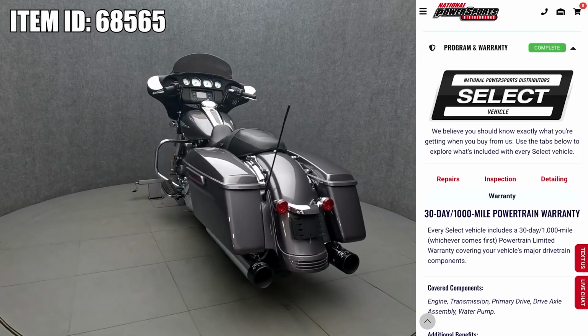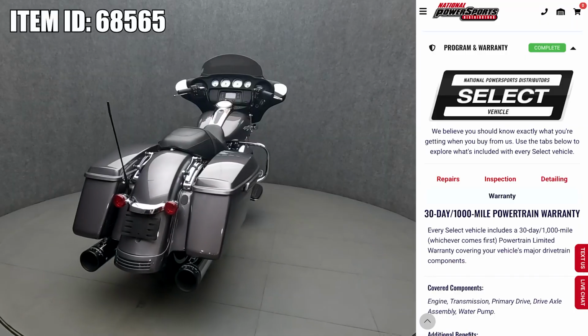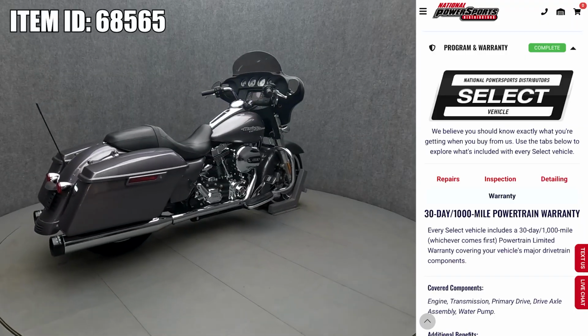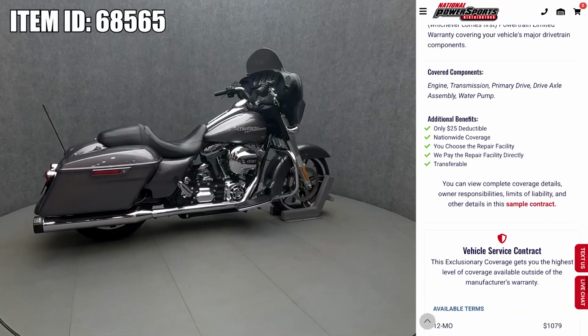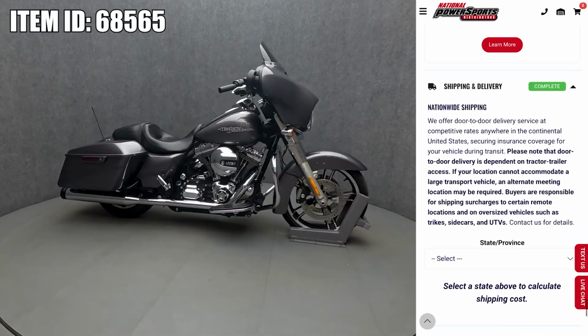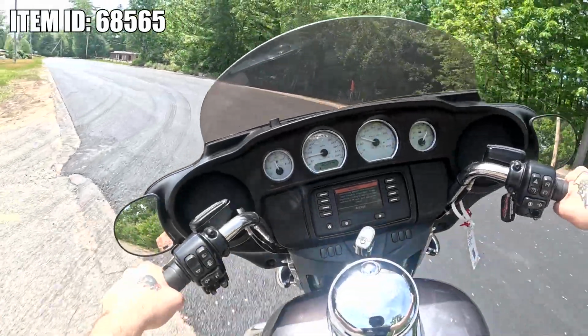This bike has been through our Select program. It received an inspection, repairs, detail, and comes with a 30-day, 1,000-mile powertrain warranty. For additional program details, please review the program and warranty section in the listing. Additional warranty coverage is also available. We offer nationwide shipping and financing, and we're always interested in trades.